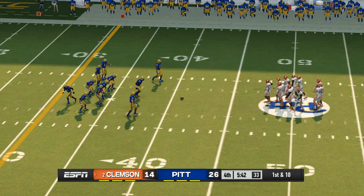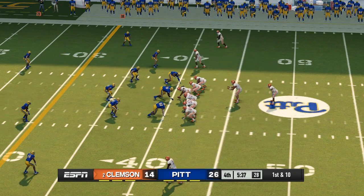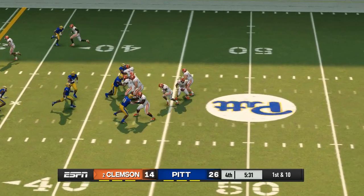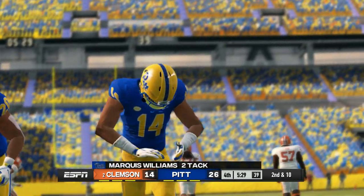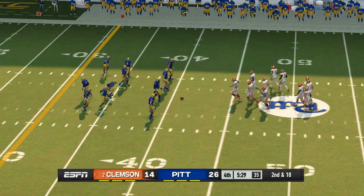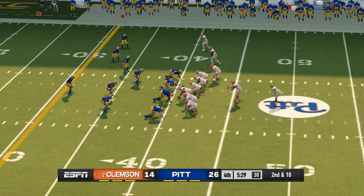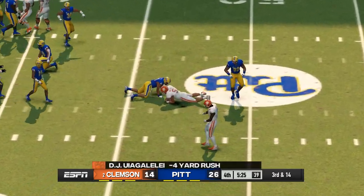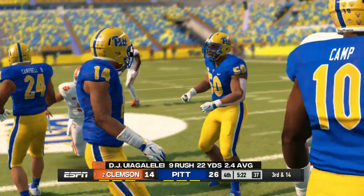From the 41-yard line, first down. On the throw, incomplete pass. And this play is number 8 on the drive. Bring him down around the 44-yard line. Well, the question now is, how will they respond after losing a couple on that run?